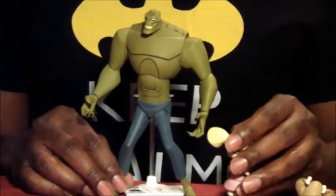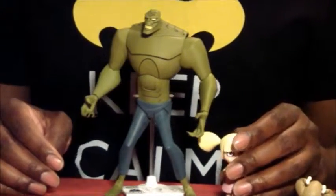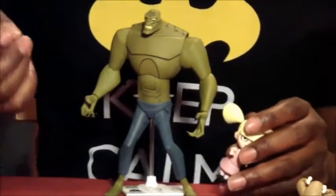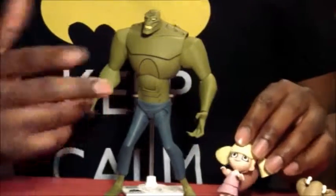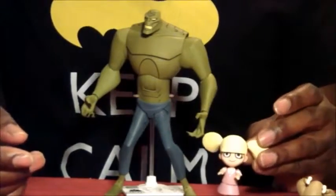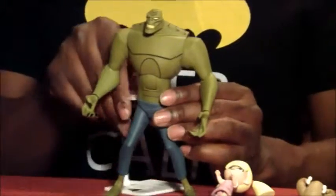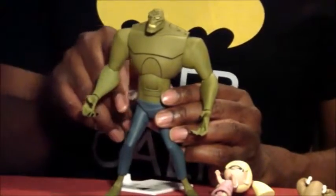This is the Killer Croc from the New Adventures of Batman, and it's based on the episode where Killer Croc and Baby Doll kind of team up. Mainly Killer Croc was using Baby Doll for her money to get what he wanted, and pretending that he really liked her or loved her in this episode.